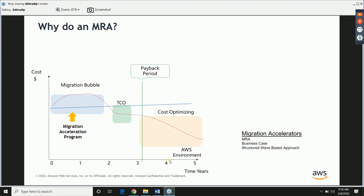So what we have observed is that obviously the business case has an impact on the overall experience of the migration, but there are actually three levers that accelerate the migration. First of all, what you need to understand is that migration would cause a spike in the cost of the customer, in the expense of the customer in terms of their daily running of the services.